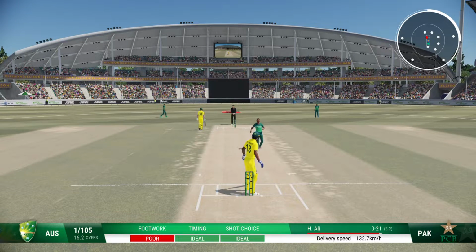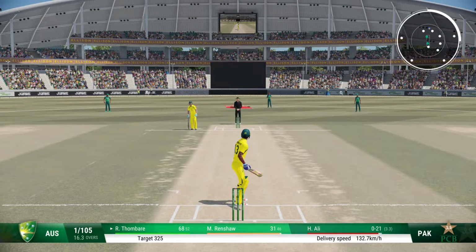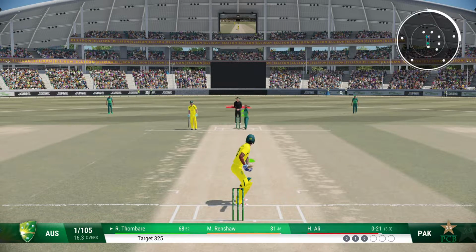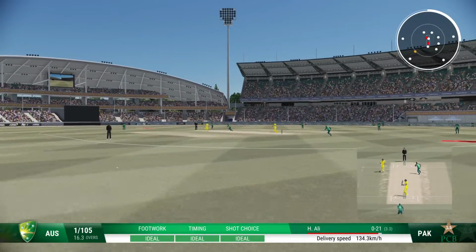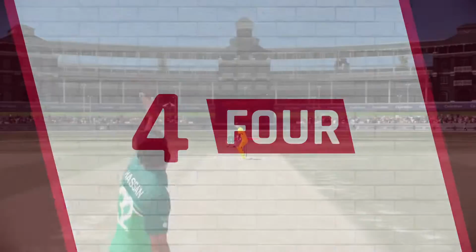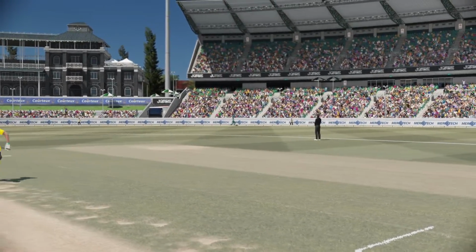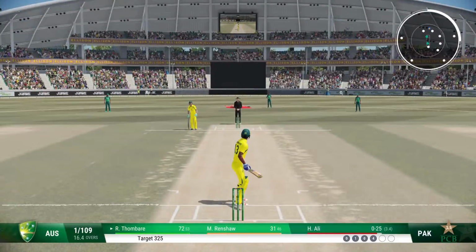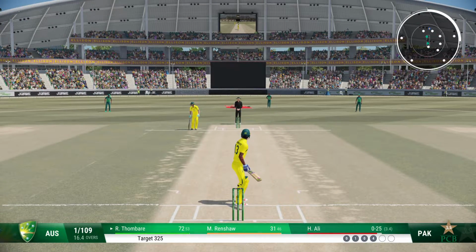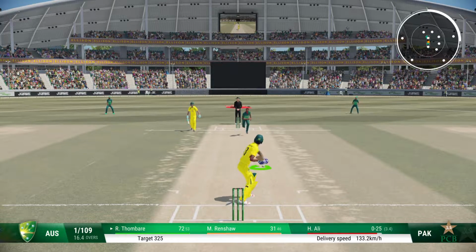Solid defence, very compact. Nicely played. Perfect timing. A majestic shot. You just cannot hit it any better than that. Raced away to the boundary. Ali shouldn't be too worried about that last ball. They've got them playing their shots. Just need to tighten their areas now.